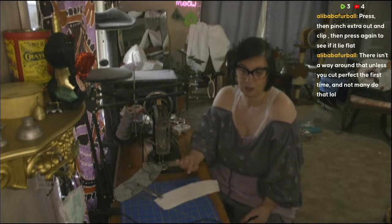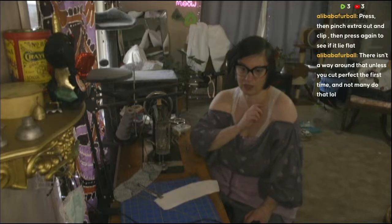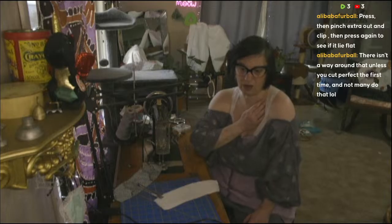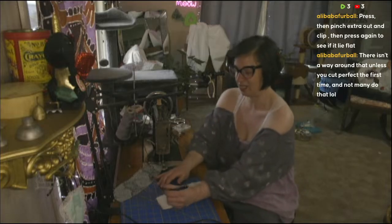Oh, press then pinch the little extra out and clip. Okay, then press again to see if it will lay flat. I will do all of these things. There isn't a way around that unless you cut perfect the first time, and not many of us do that right. I am not.